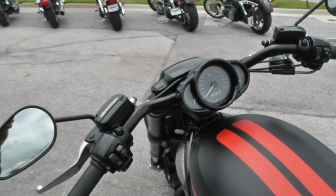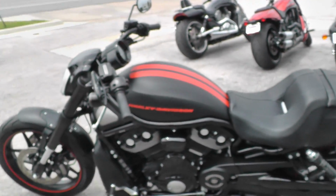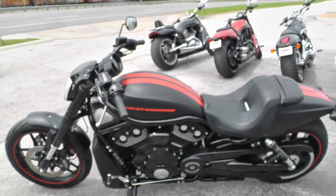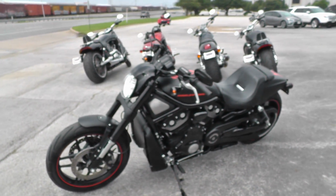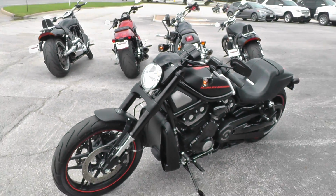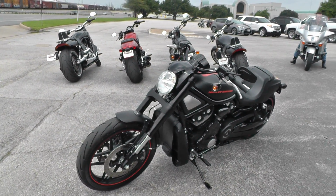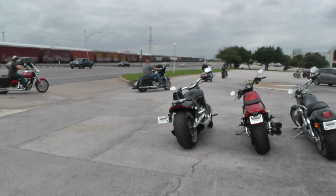Can't hardly hear it run with the factory exhaust. So if you wanted a little volume, we have a full service department that we run all our bikes through. Check them out. We also got a full parts department that we'd be glad to set you another exhaust system on this thing. Got a poker run going on today, so we got a lot of bike traffic here.